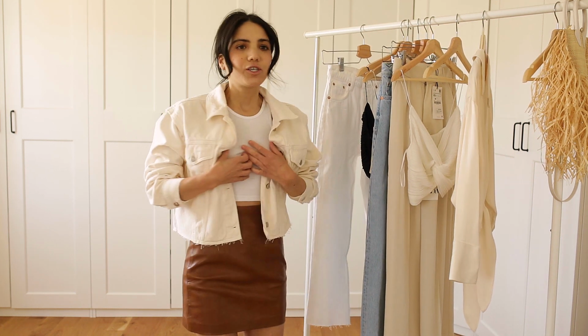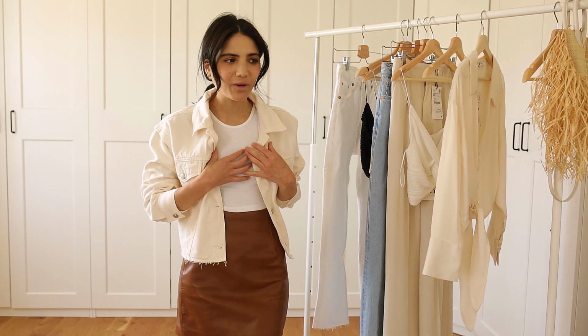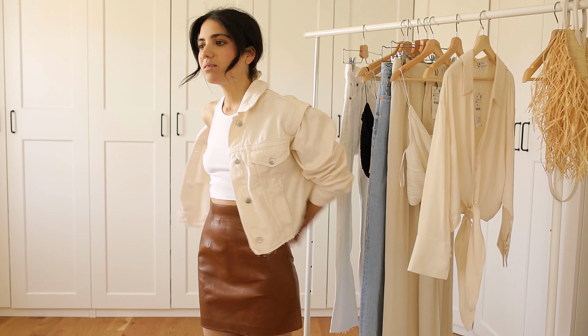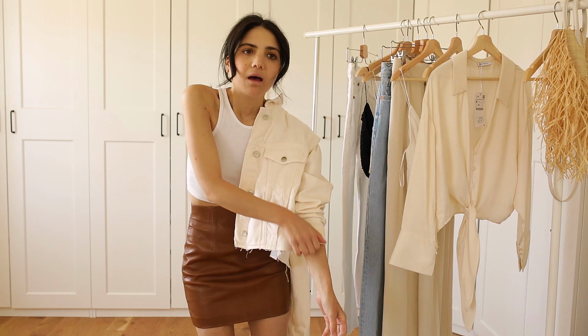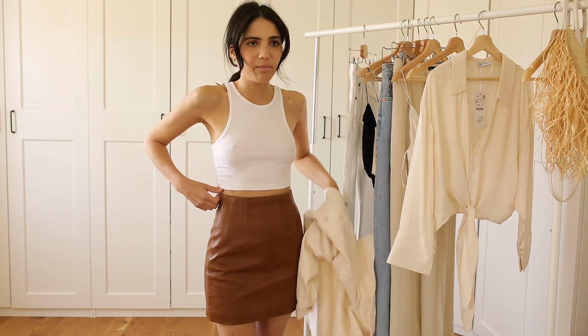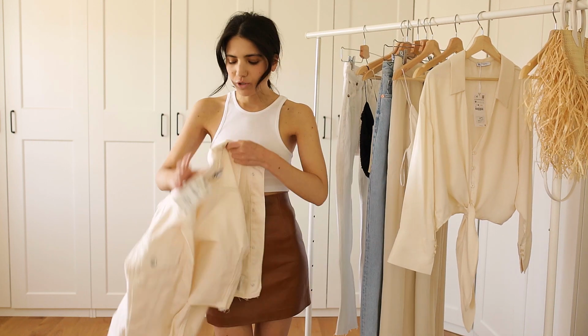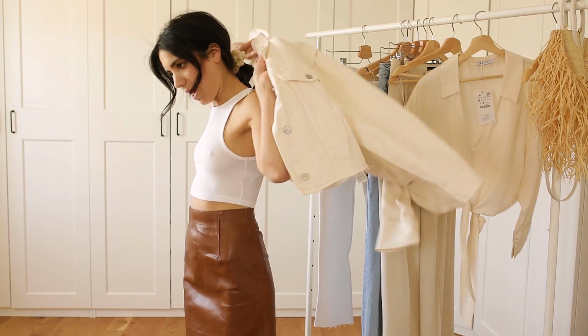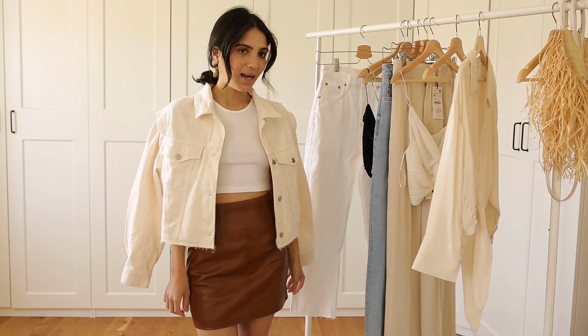Yeah, I think I do. So the reason why I don't want to take off the jacket is because I'm not wearing a bra, and we can literally see everything. But I'm going to be naughty, and I'm just going to show you. I would usually wear something, obviously, but I just wanted to, I think I like it. And to be honest, I think I would wear the jacket like this.